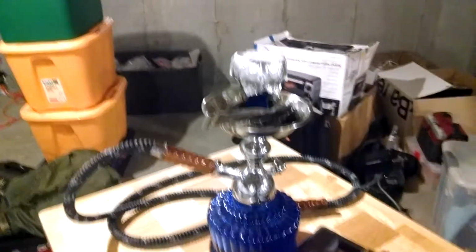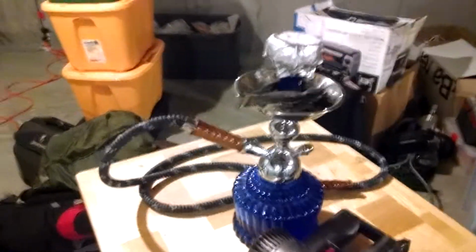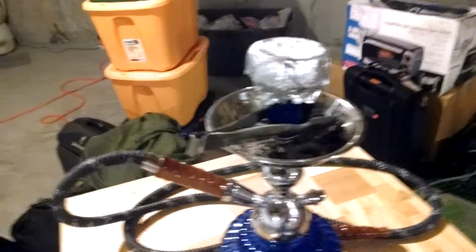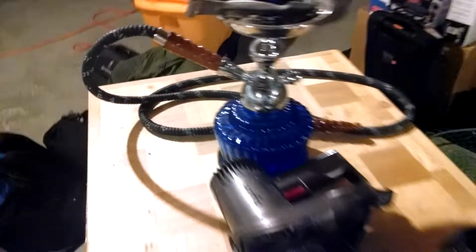Had the hookah set up ready to go, which I will not be smoking at all. I don't really smoke a lot of hookah, but I do enjoy molasses tobacco. I think it tastes great. There's more nicotine than cigarettes, but there's no other carcinogens. There's no tar. There's none of that other stuff that they put in cigarettes. So, hookah's a good thing to smoke if you enjoy smoking. I don't smoke that often, but I do smoke a little bit.